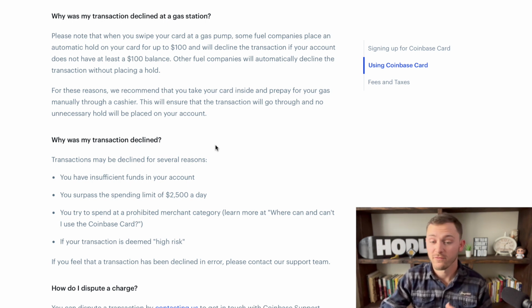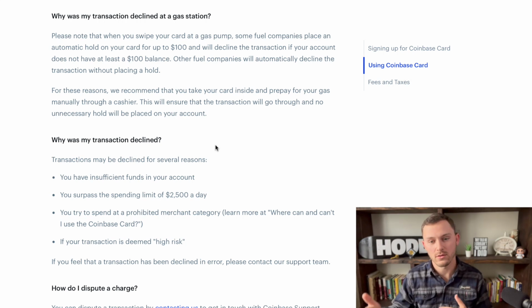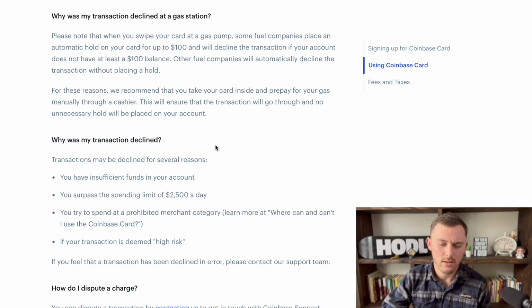So for example, if you're about to pay your rent and your rent is $2,500, but you just got gas at the gas station, you're not going to be able to pay your rent because you already used the $2,500 for that day. So that, little things like that. There are places you can't spend it, so we'll go through that list in just a second. Transaction could be deemed high risk. I've never seen that one, never had that happen. So yeah, those are a few of the reasons.